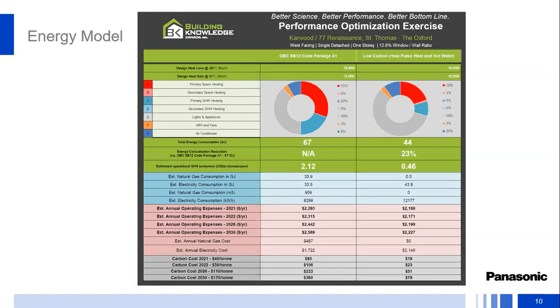So I went to Building Knowledge. They do a lot of our energy modeling and whatnot. And I said, all right, I just want to compare these two systems from a heating point of view. So forget the user impacts and whatnot. Just let's look at the heating, cooling, and hot water in them.